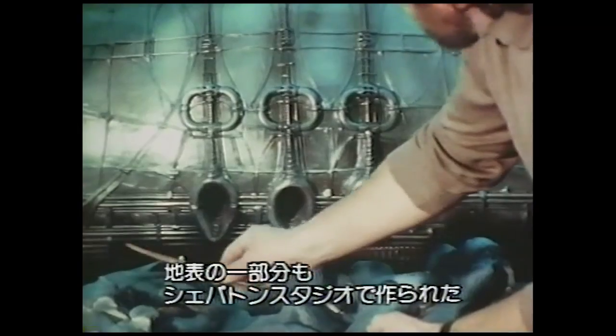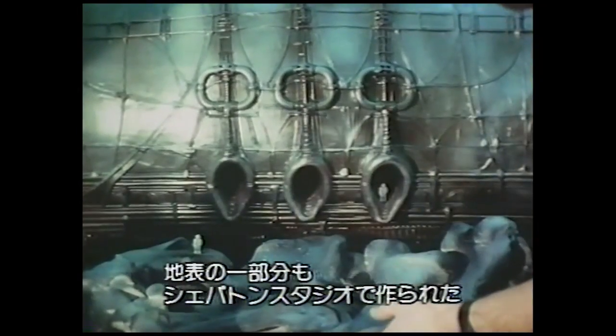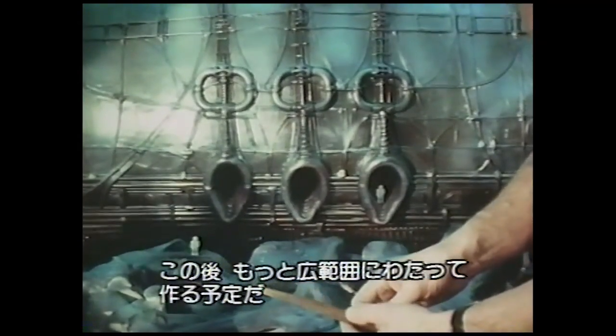The landscape was built at Shepperton Studios. Some of it, anyway, comes back as far as here. A lot more will be built on the stage here in model form, which will cover a large area.